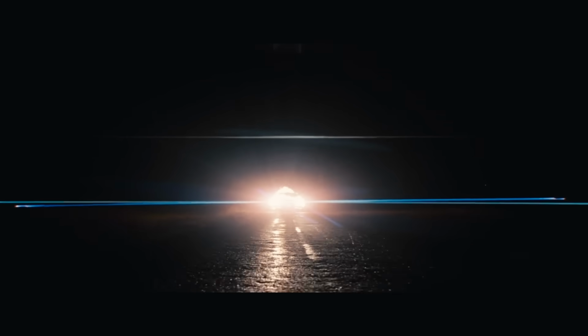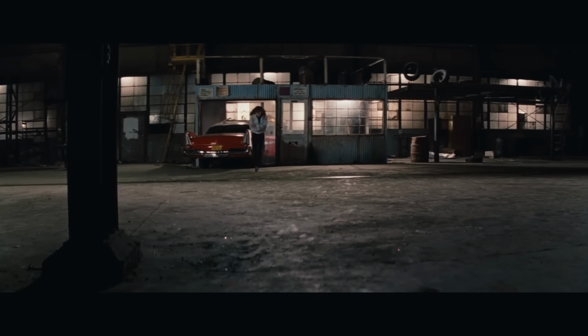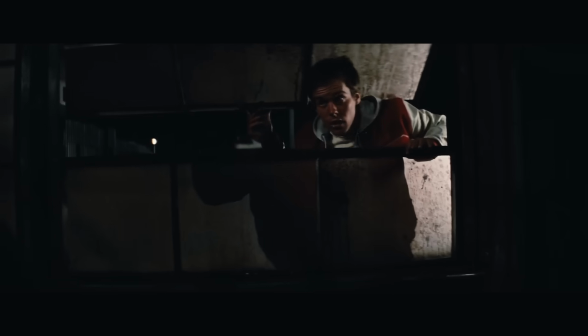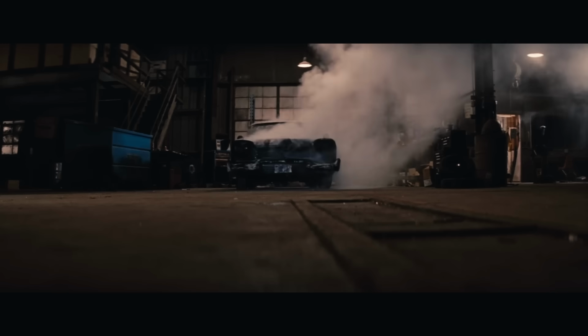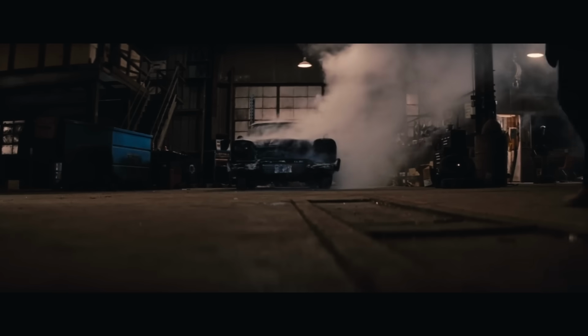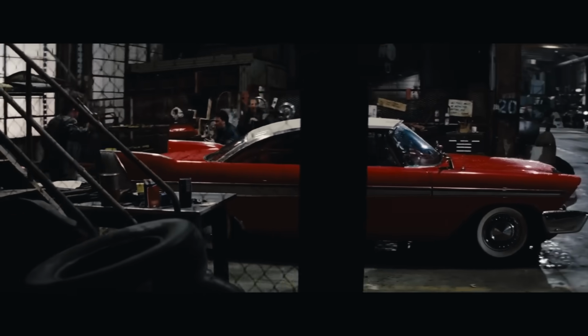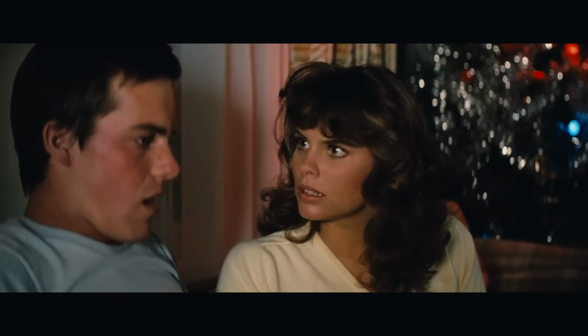The production team built 24 versions of Christine, each in different states of damage and repair, with specific cars used only for crashing or for transformation scenes. The car's self-healing effect was achieved practically using hydraulics and flexible bodywork, filmed in reverse and carefully edited to look seamless. 2 vehicles survived filming and are now preserved by collectors.